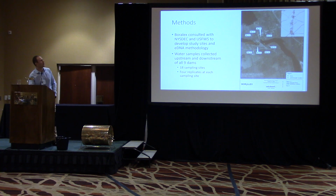So here are the methods for the study. Borlex is the owner of the Sissonville project. They consulted with DEC and U.S. Fish and Wildlife to develop the sites and methodology. So at each dam, there were 4 sites upstream and downstream.